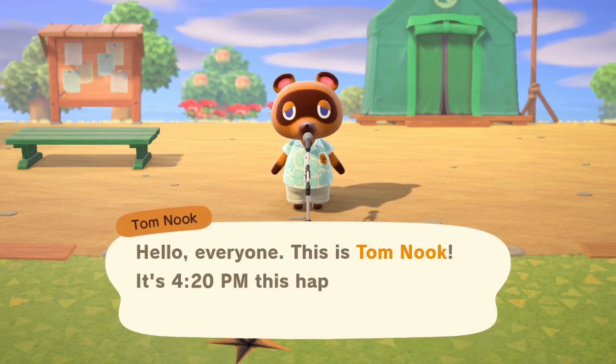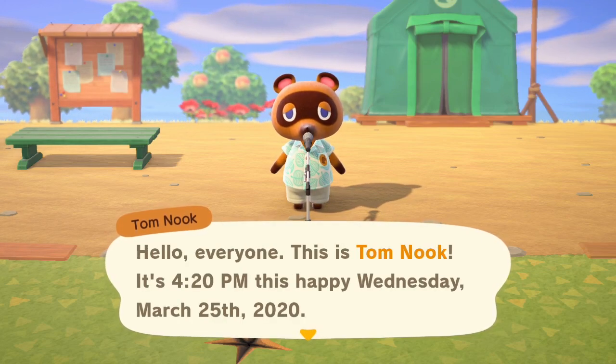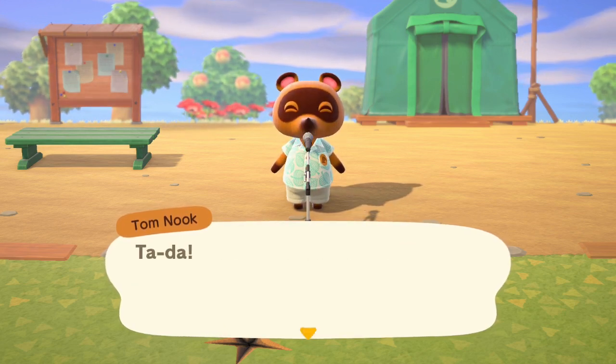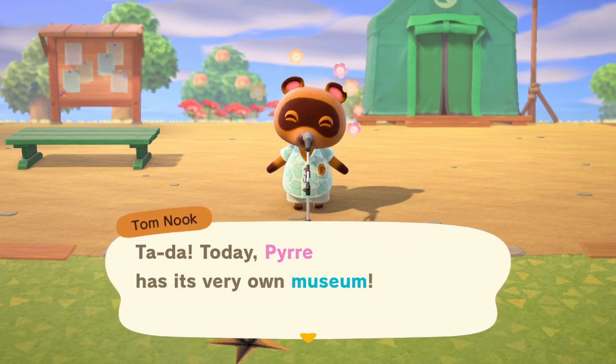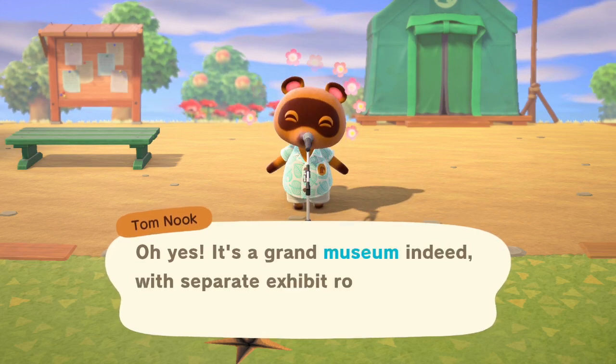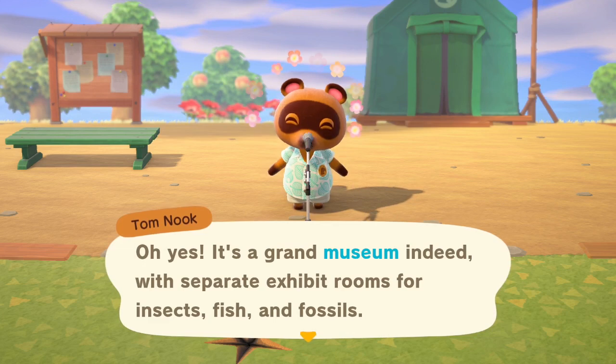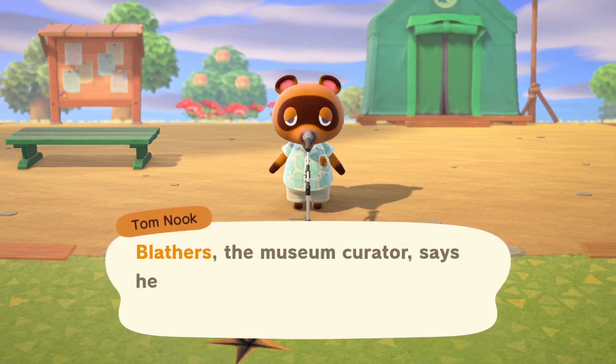Hello. Hello, everyone. This is Tom Nook. It's 420 Blaze It. This happy Wednesday. Now, for today's news, ta-da! Today, Pyre has its very own museum. Yes, it's a grand museum indeed, with separate exhibit rooms for insects, fishing, and fossils.